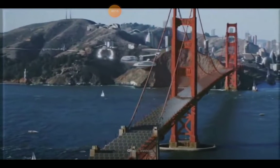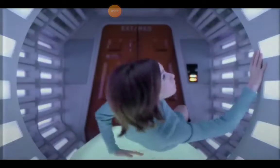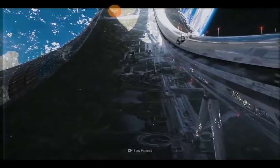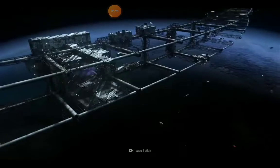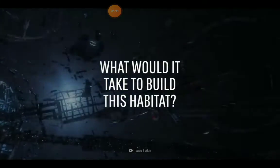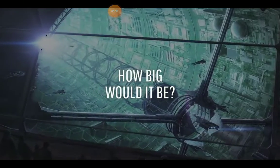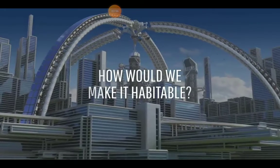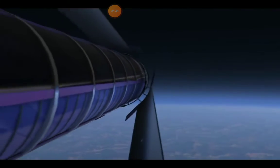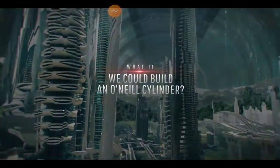Tired of living on an overpopulated Earth? Why not move to the O'Neill cylinder, an artificial state-of-the-art space habitat where we can control everything, including the weather. What would it take to build a space station like this? How big would it be? And how would we make it suitable for life? This is What If, and here's what would happen if we could build an O'Neill cylinder.